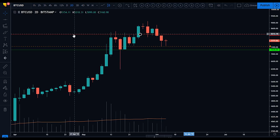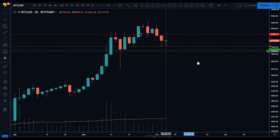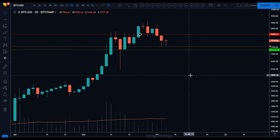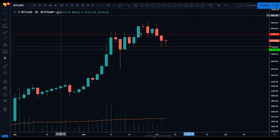That's a good $450 move, right? What if we do another $450 move? Bam, over 8,200 again. So don't discount Bitcoin too quickly just yet, right? Anything can happen. This is crypto. That being said, all the action has been happening on the lower time frame. So let's go ahead and look at a 4-hour.